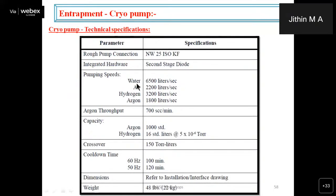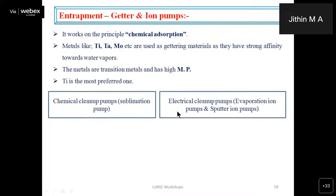So again, you can see it is very effective at pumping water vapor, air, and hydrogen. And we go to the entrapment type pump. Here there are two different types: one is the chemical cleanup pump and the other is the electrical cleanup pump. The chemical cleanup pump is nothing but the sublimation pump, the titanium sublimation pump. The electrical cleanup pump is called the evaporation pump and sputtering pump.